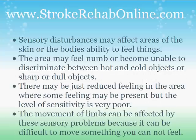Sensory disturbances may affect areas of the skin or the body's ability to feel things. The area may feel numb or become unable to discriminate between hot and cold objects or sharp or dull objects. There may be just reduced feeling in the area where some feeling may be present, but the level of sensitivity is very poor. The movement of limbs can be affected by these sensory problems because it can be difficult to move something you cannot feel.